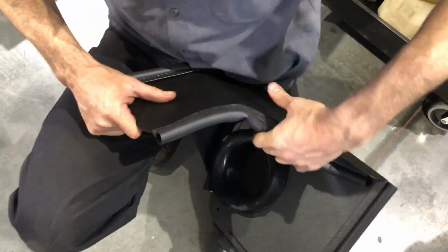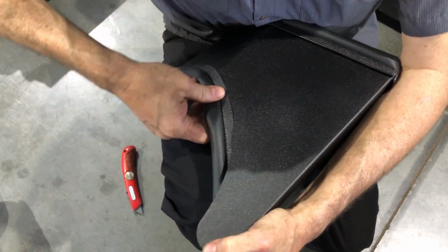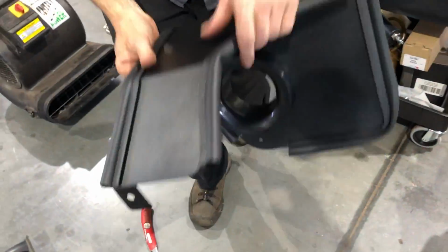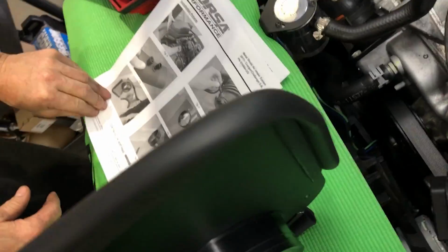So right now, Steve's installing the shortest piece. That's perfect. All right, so that's what it looks like, guys. Just pan over it real quick.